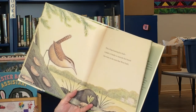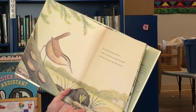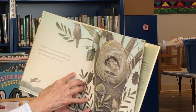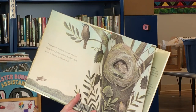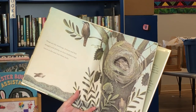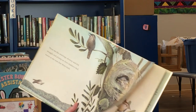This is Papa hunting for food, a spider or beetle to nourish the brood that waits in the nest that Wren built. These are the nestlings, drowsy and fed, snugly and plump on their feathery bed, warm in the nest that Wren built. Look at them all together there.